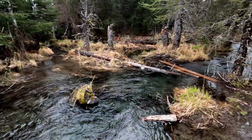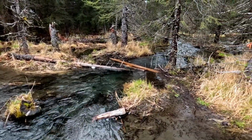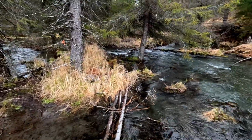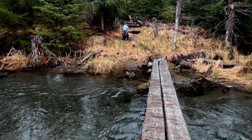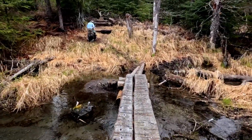Rather not slip and fall into 4 feet of water and spend the rest of the day soaking wet in 45 degree weather. So we're going to take a little bit different path that should still take us to the northern edge of China Poot Lake on the Coalition Loop Trail.